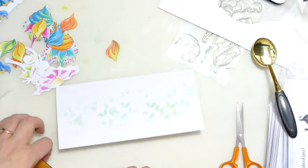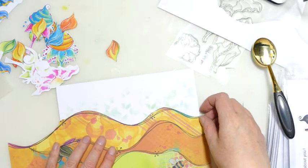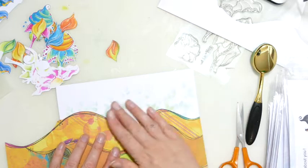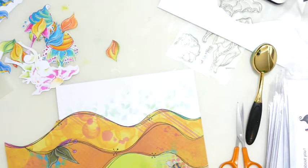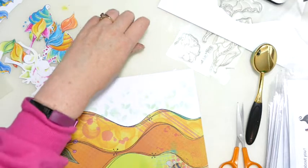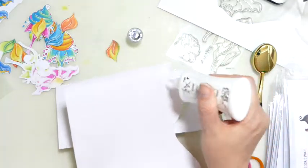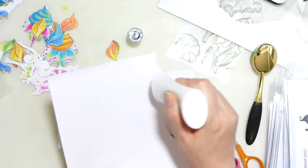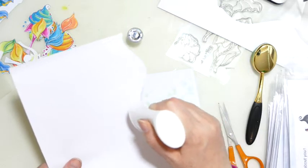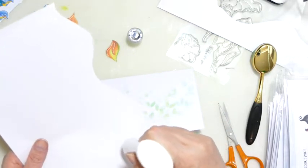So I'm thinking if we put that on like so. So we have that. Let's get that glued down. It'll hopefully look a lot better by the time we get this on. It's looking a bit random at the minute, but bear with. I'm confident this is going to look amazing by the time we've finished.